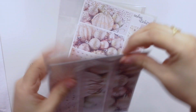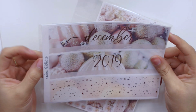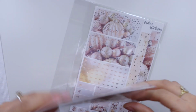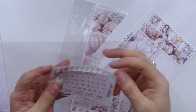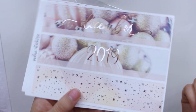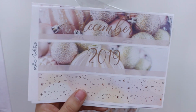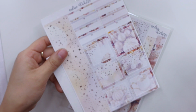from Sadie Stickers. As you guys know, I have been using her monthly kits every single month since the start of the new Erin Condren planner. Her kits don't go necessarily along with the Erin Condren colors, which is completely fine, but let me go ahead and show you guys. I just thought it was super cute. As you guys can see, all of these stickers are foiled. I have dipped a lot into foil these past couple of months, and I am not mad about it at all. So this is just how the monthly view looks.